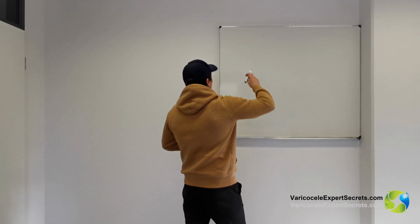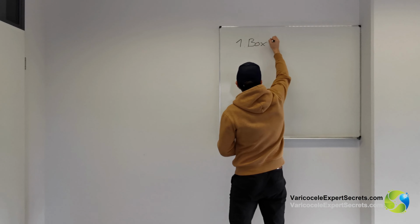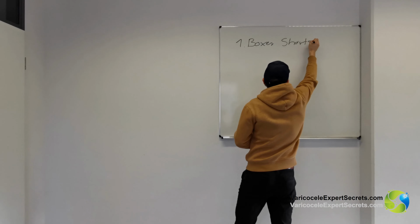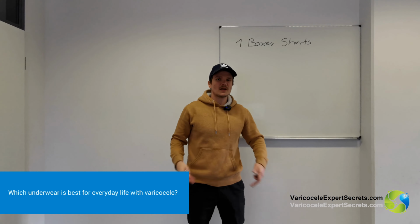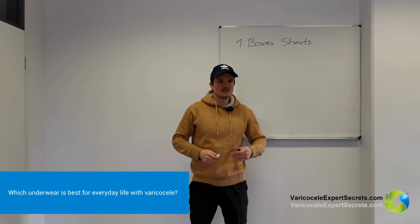So the first thing that we want to talk about is wearing a boxer short. In the first attempt it really seems like the scrotum hangs freely and it gets a good air circulation and they have a good heat exchanging ability.